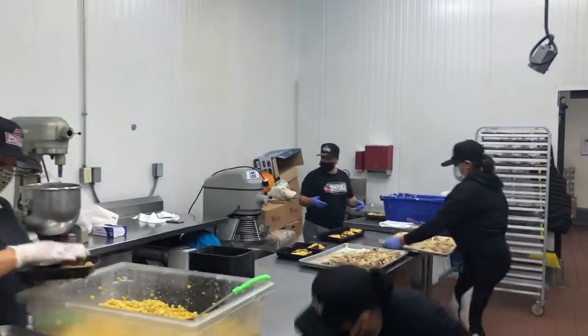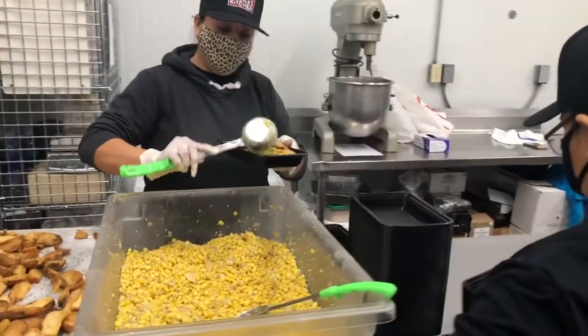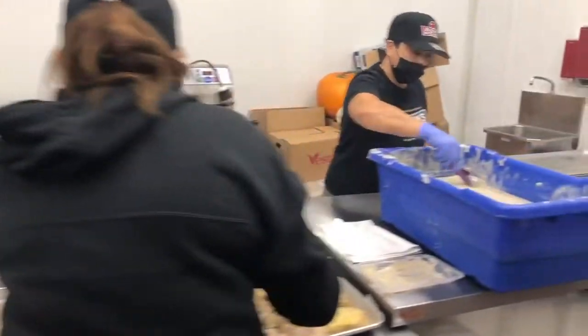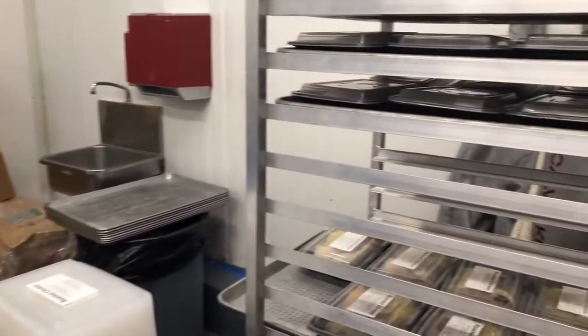And now here we are in the packaging room, formerly known as the pastry room, but we do most of our meal packaging here. Here are the ladies packaging up a roasted chicken dinner with corn and potatoes, a little bit of mushroom gravy on top. That's going out to about 900 people at the YMCA in Anaheim.